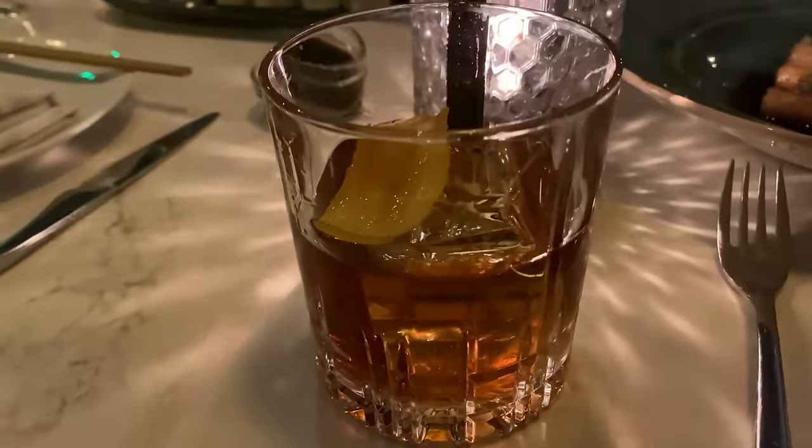Exactly. I think it's maybe a lime. Oh, that might be a lime wedge in there. A slice of lime in there. Oh, it's really cool too. They actually bring it out with a flask. So they actually poured it in with a flask. You get to keep the flask with your cocktail.